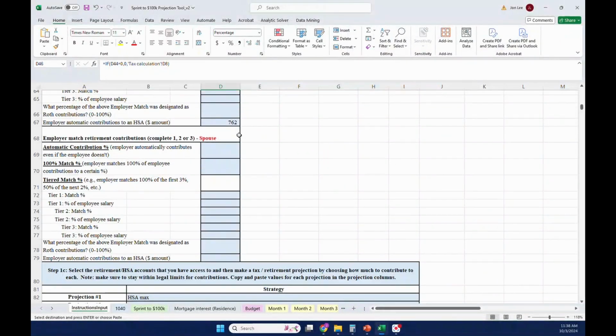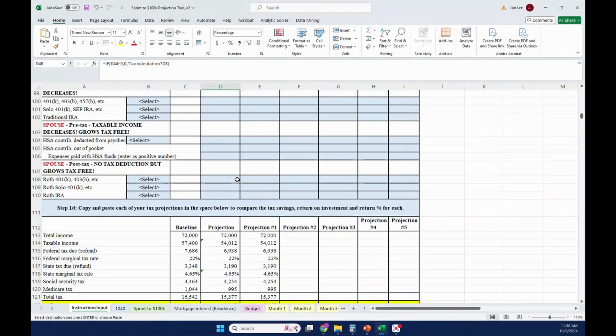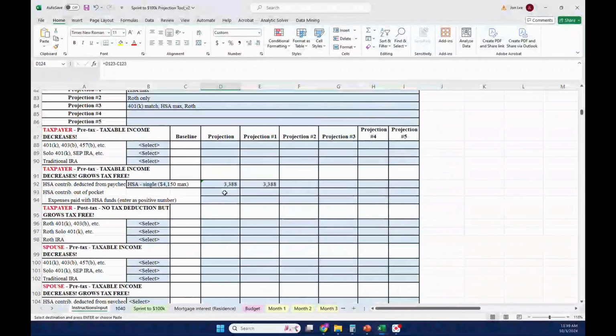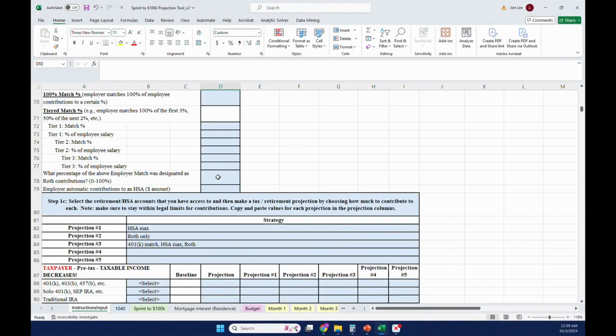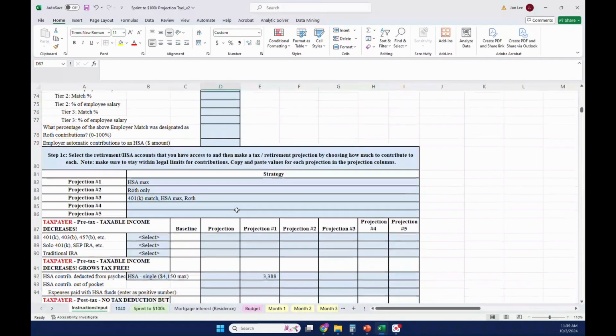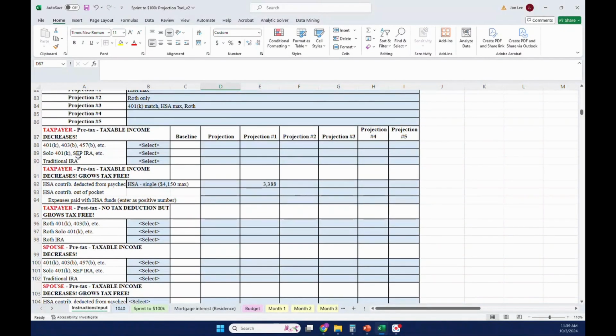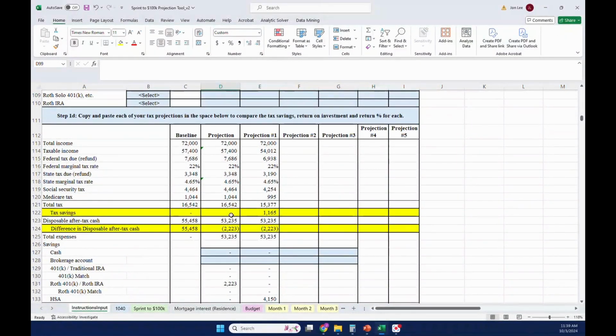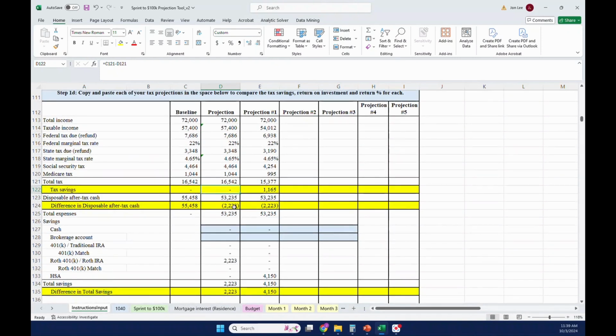Let's look at what you would do if you invested the same amount in Roth. And remember, in our first situation, we only had to invest $2,223 to get $4,150. So now we're changing our projection. Instead of putting it in HSA and getting that employer match, we're going to just do Roth only. So I'm going to come down here in Roth IRA, select that and say if I only do my Roth, I'm going to do 22, 23. It's an awesome account, right? I love Roth. You know that. But tax savings, did it save me any tax? I hate that. I love saving tax, okay? So no tax savings. 2,223 is invested though.